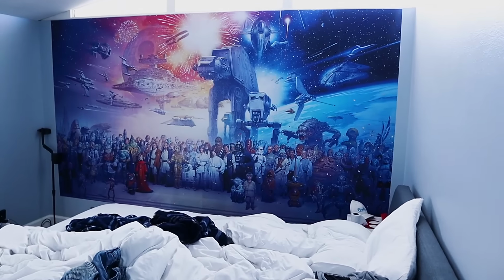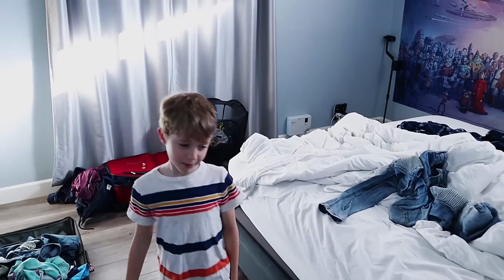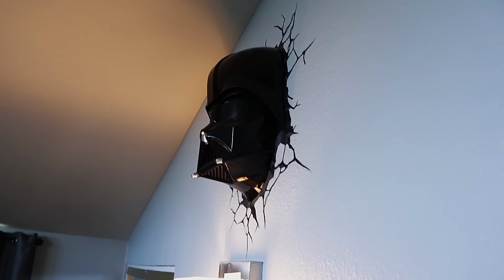We got this really cool artwork on the wall. It's a little bit messy. This is one place where we get changed. And then here's Grandma and Grandpa's bedroom. They have all sorts of cool art on the wall and even Darth Vader watching over them at night.